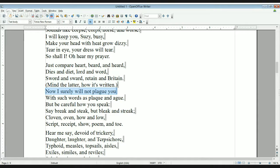Could you read again for me? One time? So the whole line is, now I surely will not plague you. Exactly. So we have plague, which has a silent UE at the end and a long A sound, and then surely, which just uses an S, but it sounds like an SH. Totally strange. And the next line, Aka, do you have any idea about the next line?